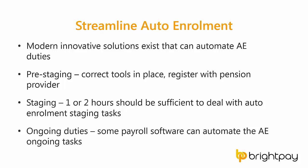From that point on, it is just a matter of monitoring employees, submitting contribution files to the pension provider, and managing employees who opt in and opt out. Some payroll software monitors the ages and earnings of employees in each subsequent pay period to see if any further enrolments are required and if any new employees should be enrolled. Each of these enrolments should only take minutes to process.